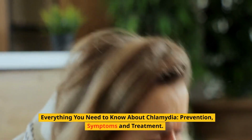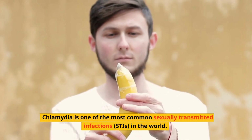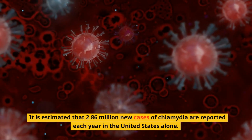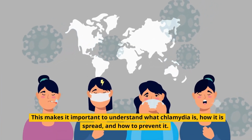Everything you need to know about chlamydia, prevention, symptoms and treatment. Chlamydia is one of the most common sexually transmitted infections, STIs, in the world. It is estimated that 2.86 million new cases of chlamydia are reported each year in the United States alone. This makes it important to understand what chlamydia is, how it is spread, and how to prevent it.